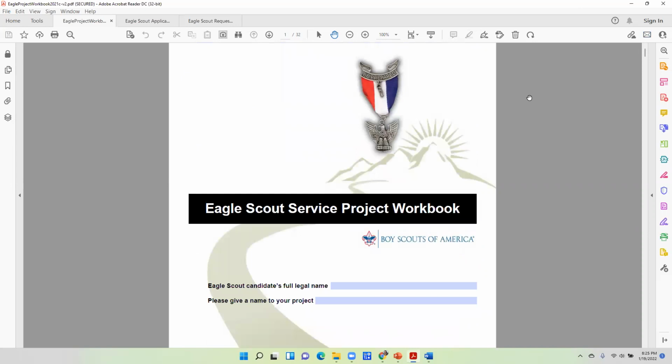Any questions? I will say it takes time. There's a lot of process. There's some paper involved. A little bit of frustration when people are trying to track down people to sign it, or when people ask you to make changes. But it's very doable.